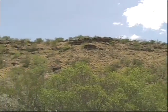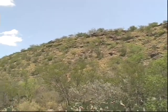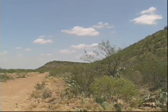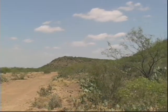In Mexico, you can find anywhere from country that more closely resembles mule deer country than it does whitetail country, to flat, seemingly endless terrain, as well as everything in between.